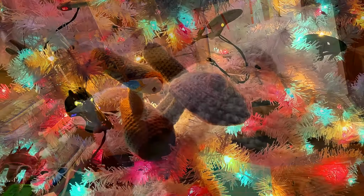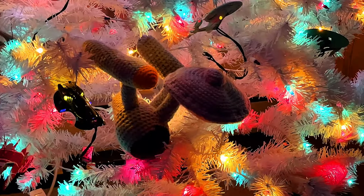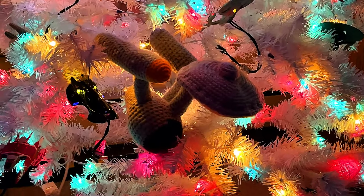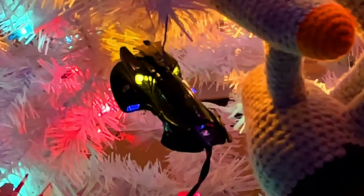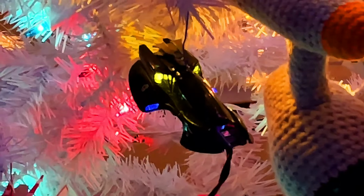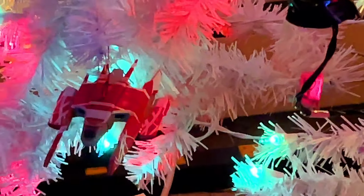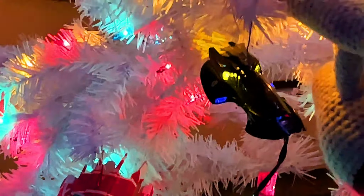Okay, so we got the little guy in the Trekmas tree. It's a little awkward to try to get him into the branches, but this is going to be his new home. He's going to be a permanent part of the Trekmas tree. Let's see. He's got a couple of things around him at the bottom. We have the Scorpion. And of course, this is from Star Trek Nemesis, the one that Picard and Mr. Data try to fly out of the Scimitar. And this is from the series Picard. And it's funny because this ship always reminded me of Eddie Van Halen's signature guitar from the 80s with the red with the stripes.